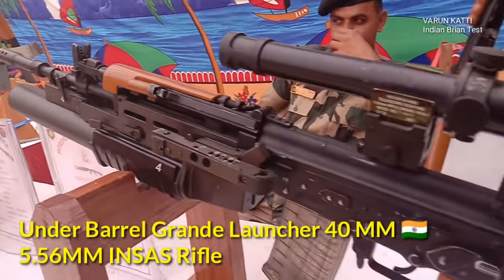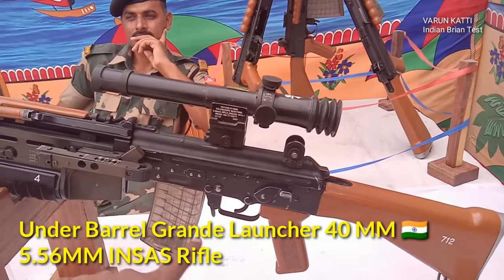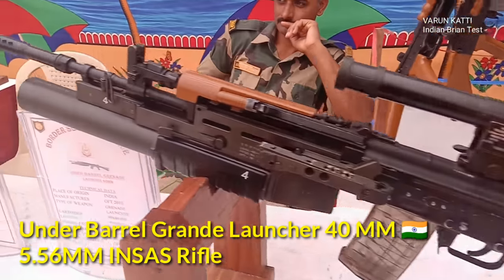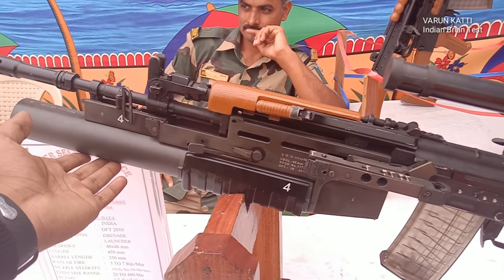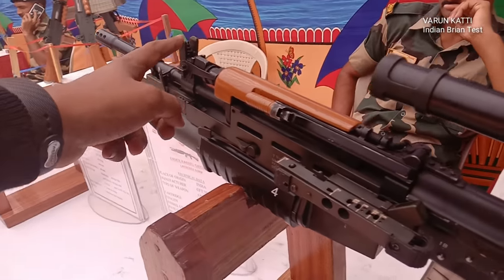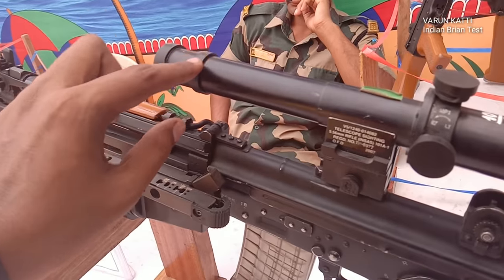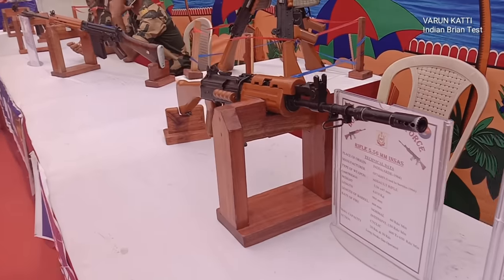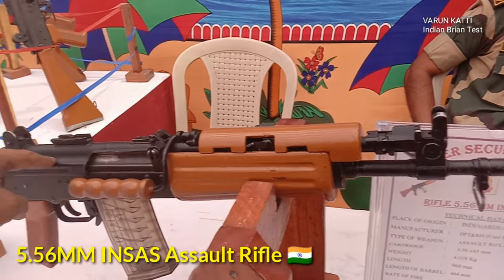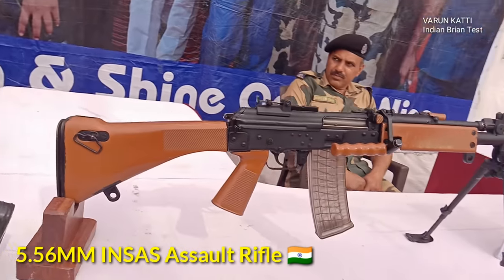This is an underbarrel grenade launcher, 40mm, with a 5.56mm INSAS rifle, together with a scope on it for long sight grenade launching. We got a barrel. If the scope is not there, we can use this front sight and the back sight. This is the 5.56 INSAS assault rifle without the grenade launcher, which has a 30-round magazine capacity.